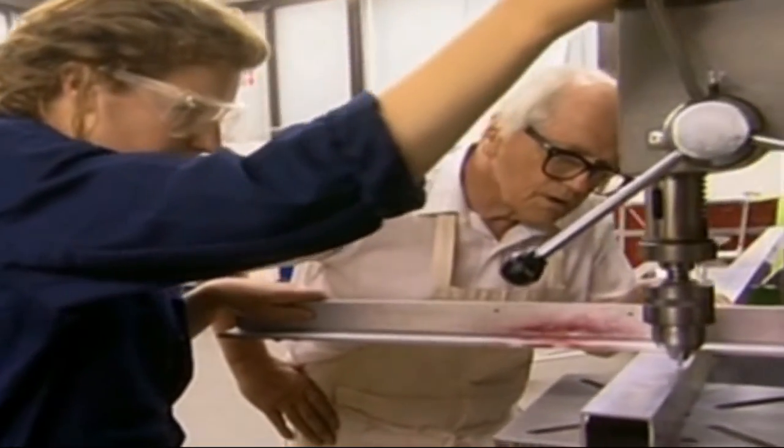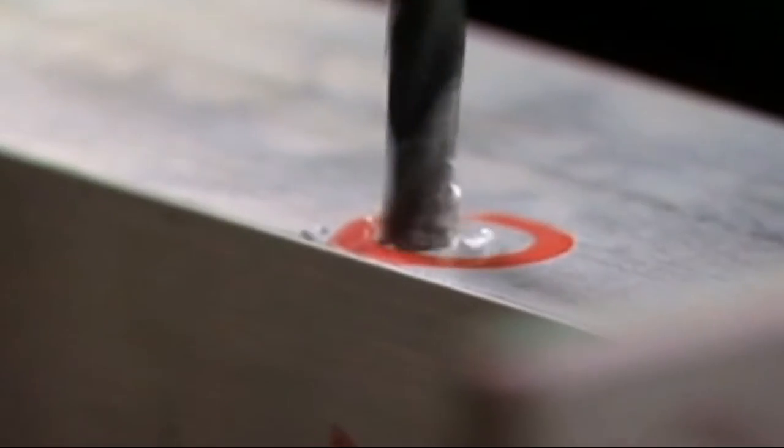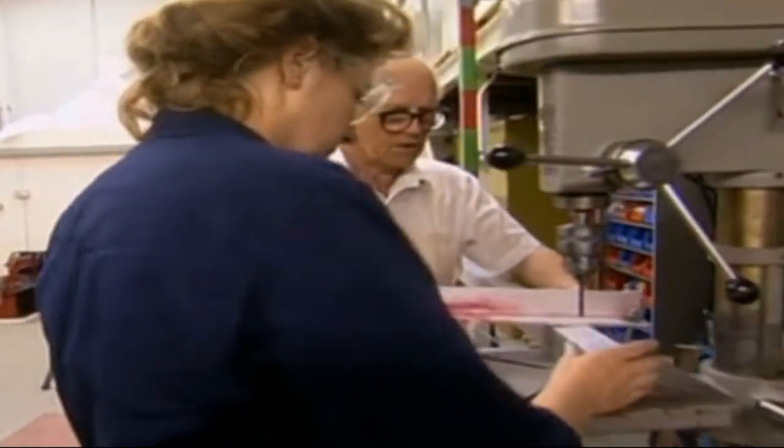Go down. And whoops! You don't need to go right the way through. You see what it was, you just relaxed a bit, you got a bit casual, and then it caught you out. Next, Claire uses a drill bit 2/1000ths of an inch smaller than the final size she wants the hole to be.